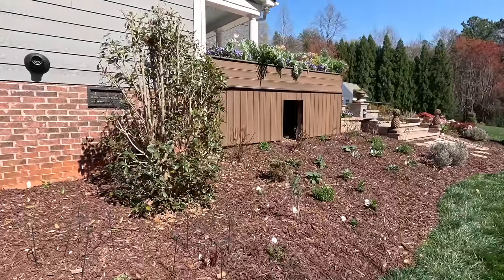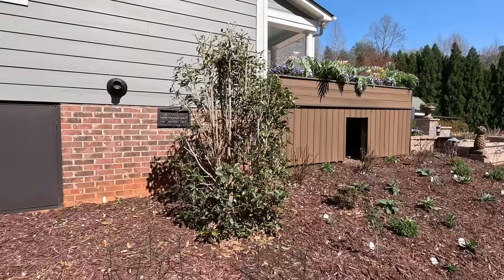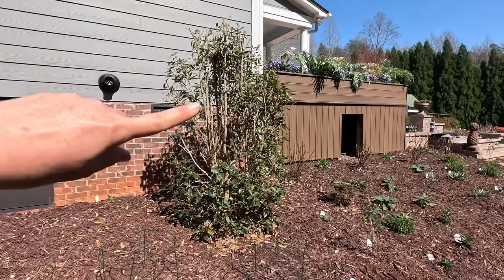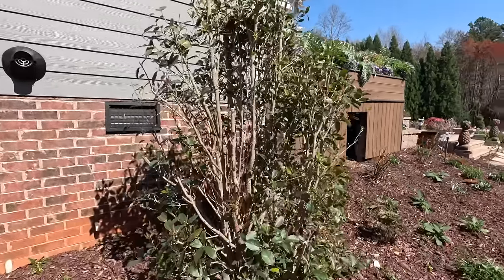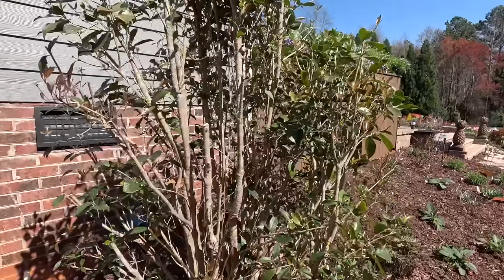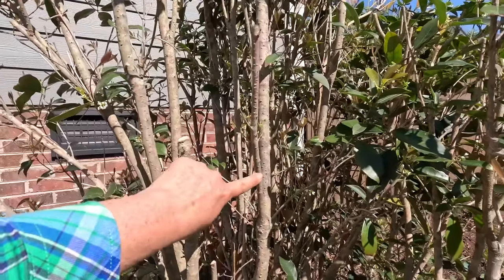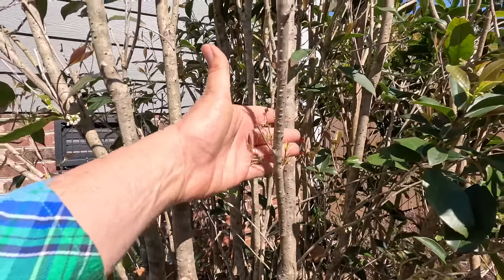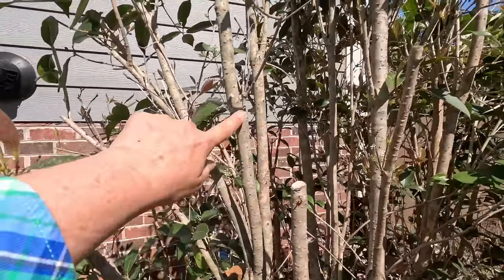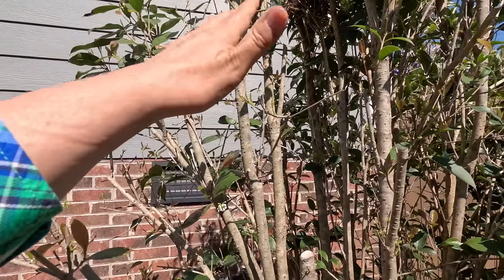And then we tackled poor tea olive. On this side, because this is where the wind hits, you see all that in there. What you see in there is not dead. We did cut out, I think, maybe one dead limb. But right here, you can see that it's bare, but look, it's popping out new growth. And this guy is alive too, because it has stems that have new growth on it as well.